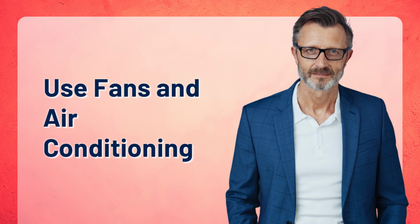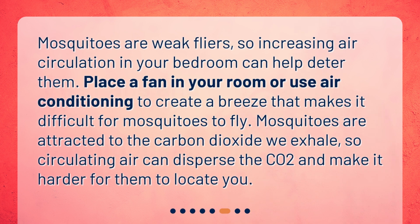Use fans and air conditioning. Mosquitoes are weak flyers, so increasing air circulation in your bedroom can help deter them. Place a fan in your room or use air conditioning to create a breeze that makes it difficult for mosquitoes to fly. Mosquitoes are attracted to the carbon dioxide we exhale, so circulating air can disperse the CO2 and make it harder for them to locate you.